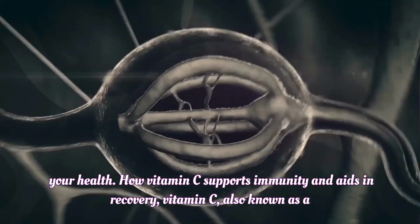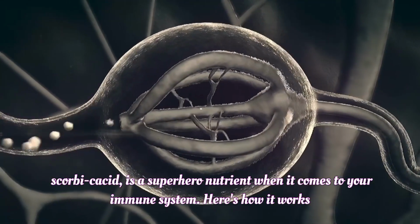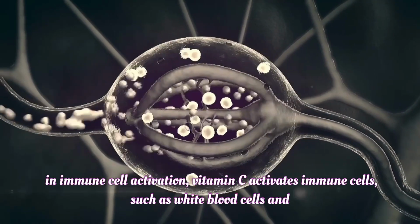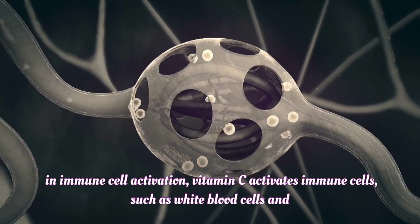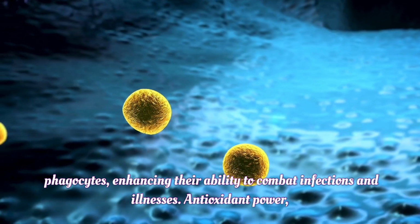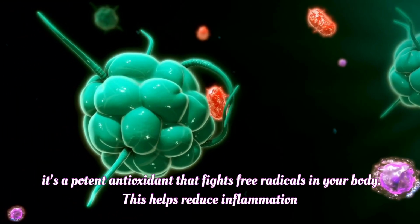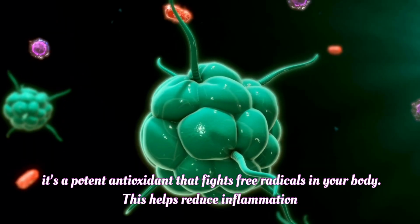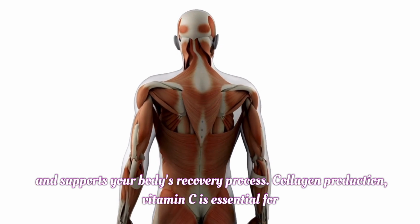Vitamin C, also known as ascorbic acid, is a superhero nutrient when it comes to your immune system. Here's how it works. Immune cell activation. Vitamin C activates immune cells, such as white blood cells and phagocytes, enhancing their ability to combat infections and illnesses. Antioxidant power. It's a potent antioxidant that fights free radicals in your body. This helps reduce inflammation and supports your body's recovery process.